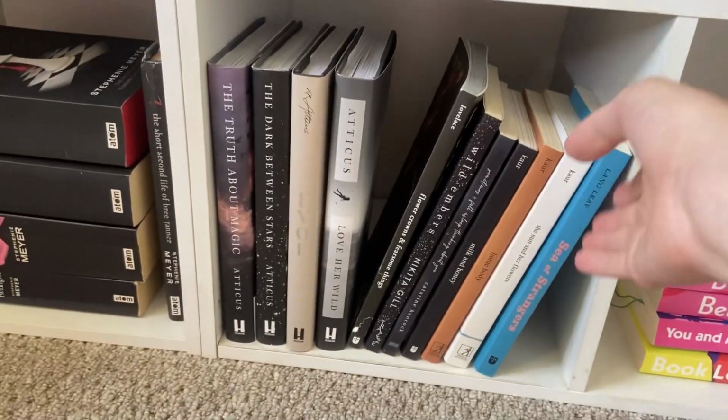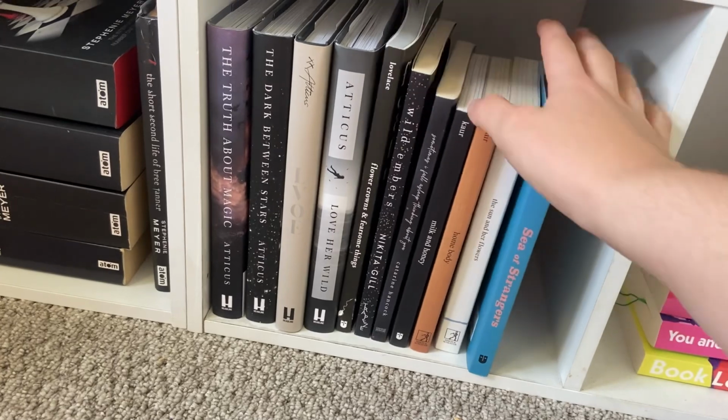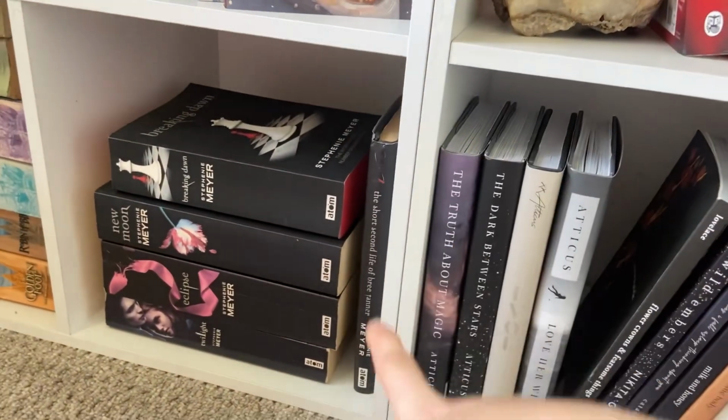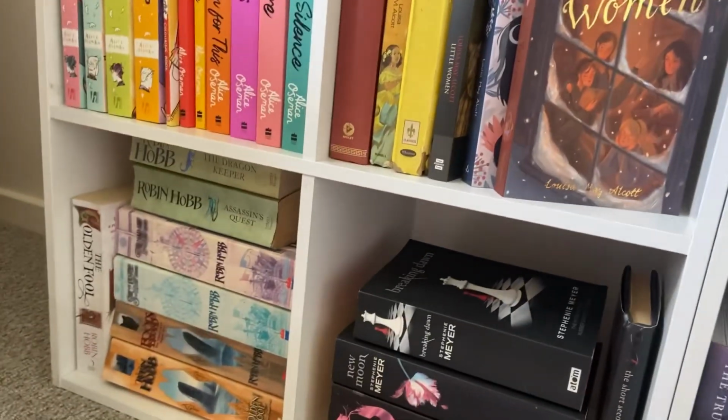And then my poetry books, which they just don't want to stay upright. No, that's okay. Atticus, love him. My Twilight series, because I don't know. And then currently I have a bunch of Robin Hood books.